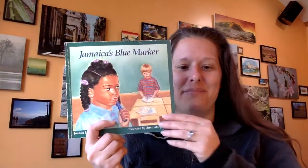So remember, the last two books we found that we thought Miss Havill was trying to teach us a lesson by the end of that story. She wanted us to think about something sort of important about being a member of a community and to learn a lesson from it. So your job as I read is to be thinking about what might be the lesson in this one, if there's a lesson again. So let's read Jamaica's Blue Marker by Juanita Havill.